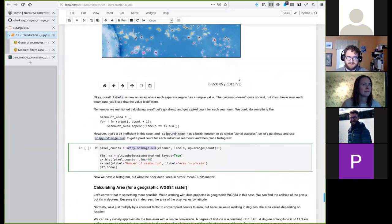So zonal statistics basically gives you statistics about each region. And usually it's a vector and then you're working on a raster, or it's a classified raster and you're working on another raster. The exact same thing is built into scipy.ndimage. And it has a few common things to do that with.